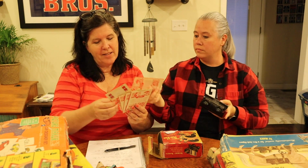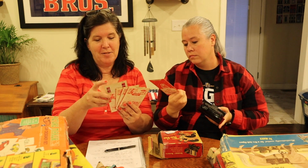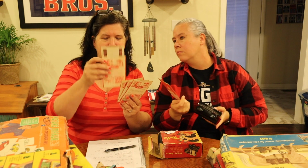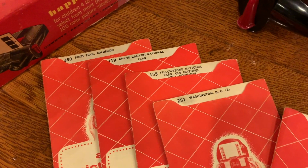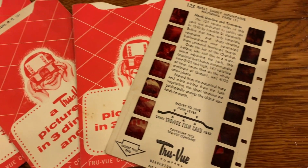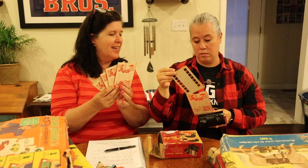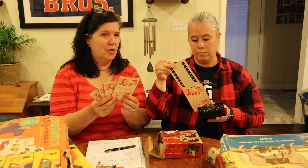It's really awesome. And look, this one is a particularly educational pack. This one has Washington, D.C., Yellowstone National Park, Old Faithful, Grand Canyon, Pikes Peak, Colorado. That's pretty cool. Yeah, mine's the Great Smoky Mountains. I'm a real nerd when it comes to that stuff.